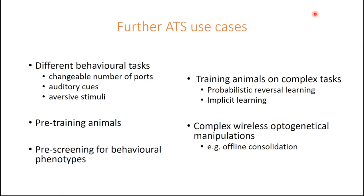Okay, so in the final part of the presentation, I would like to share some ideas about further use cases of the ATS, because though the method was demonstrated through the standard five-choice serial reaction time task in the manuscript and in the first part of the presentation, it is also compatible with a great variety of freely moving behavioral tasks, and it can be easily extended with custom-made tasks coded in MATLAB. The number of ports is changeable in the system, and it can also be easily extended with auditory cues or with aversive stimuli in the form of air puffs or auditory noise.